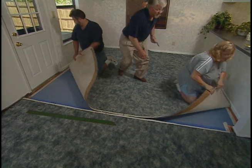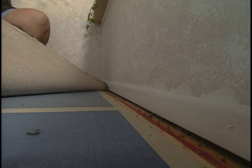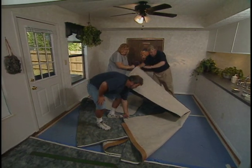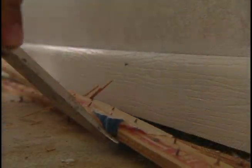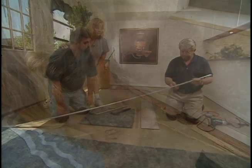To remove the carpet, we first pull it off the tack strip that runs around the edge of the room. A second cut we've made down the center divides the carpet into two smaller sections, making it easier to handle one half at a time. Next, we roll up the pad, and finally, pry loose the tack strip. Just be real careful on these because the tacks are very sharp.